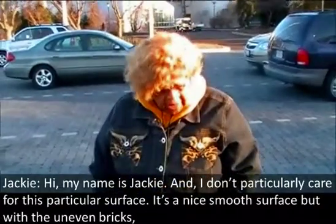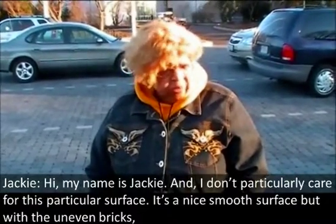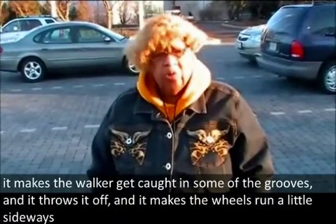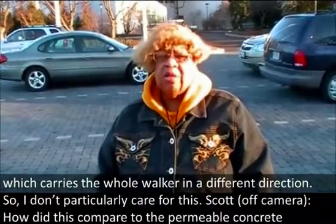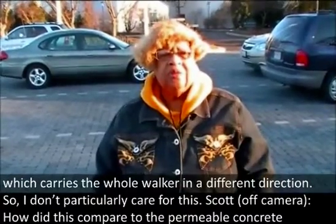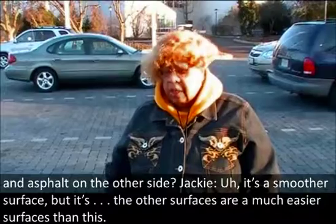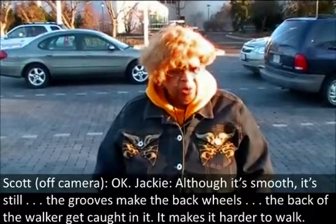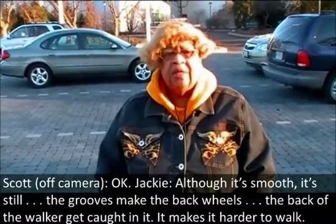Hi, my name is Jackie, and I don't particularly care for this particular surface. It's a nice smooth surface, but with the uneven bricks, it makes the walker get caught in some of the grooves, and it throws it off. It makes the wheels run a little sideways, which carries the whole walker in a different direction. So I don't particularly care for this. How did this compare to the permeable concrete and asphalt on the other side? It's a smoother surface, but the other surface is a much easier surface than this. Although it's smooth, the grooves make the back of the walker get caught in it, and it makes it harder to walk.